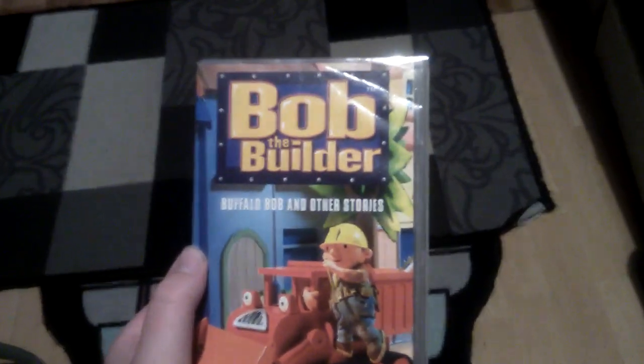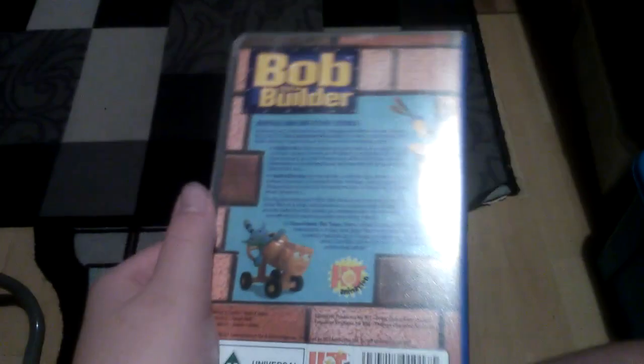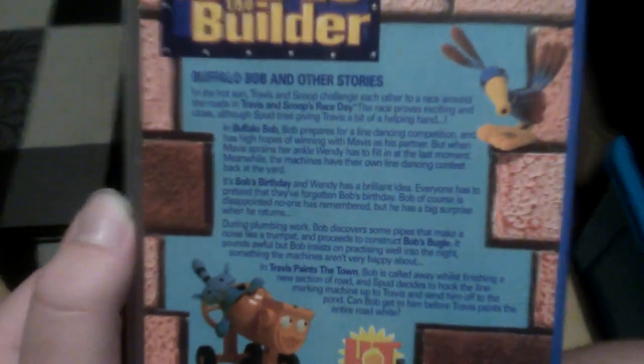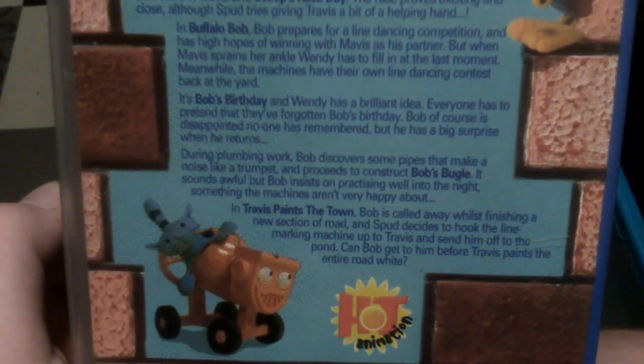Starting with the VHS tapes. The first thing we have here is Buffalo Bob. You can see here, that used to come up, but I had a set of tape donor. Yep, but it still comes out. I can still get the tape out. Here's the front, spine, and back cover. Episodes are Travis and Scoop's Race Day, Buffalo Bob, Bob's Birthday, Bob's Badge, and Travis Paints the Town.